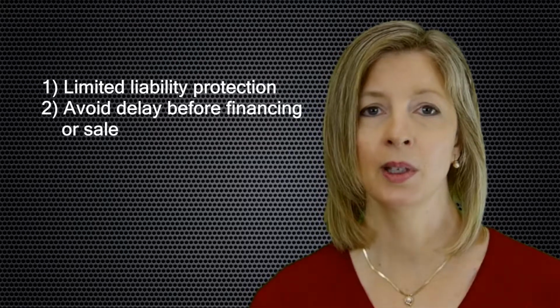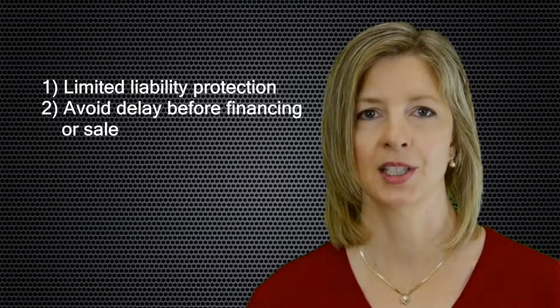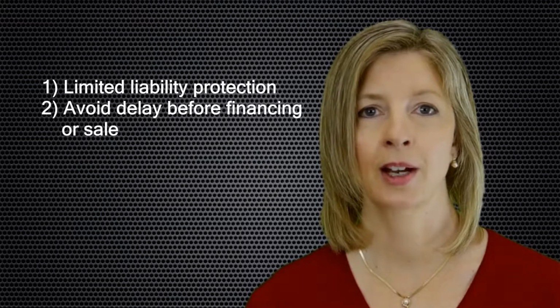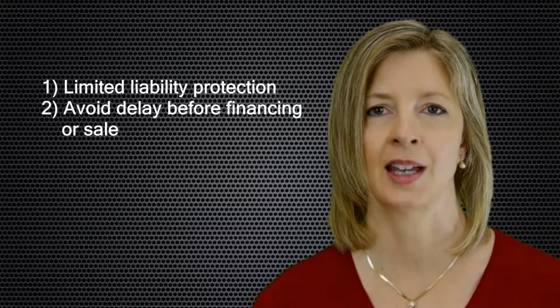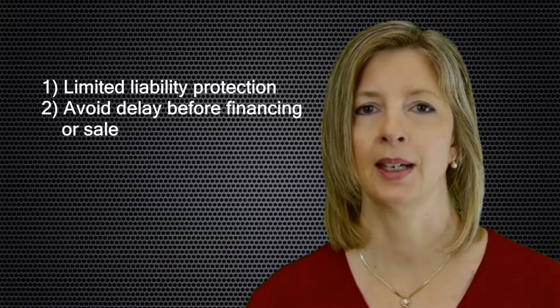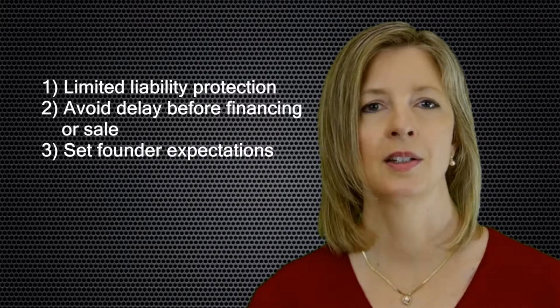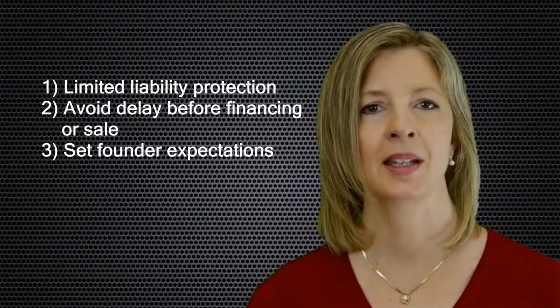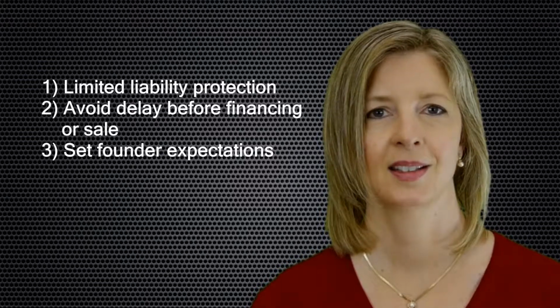Investors and acquirers will expect that your organization is properly operating as a corporation. Getting your books and records in order from the start may save you from cleaning them up at the time of a transaction. The third reason to set up your company properly is to set founder expectations. It is important to define each founder's role and responsibilities and the rules with respect to each founder's shares.